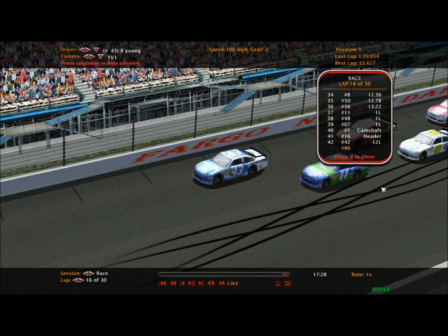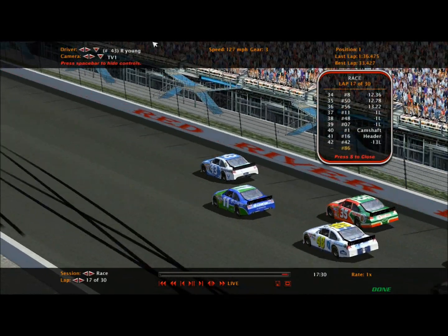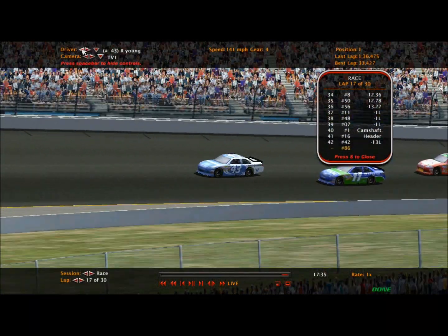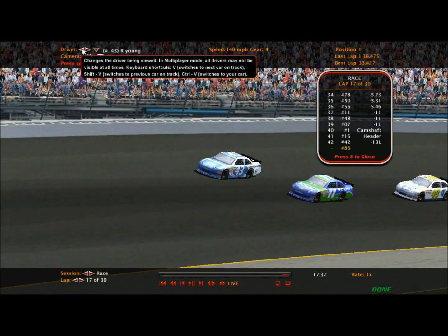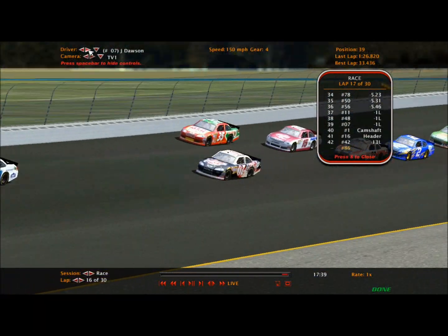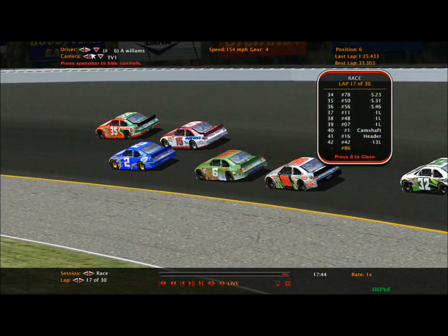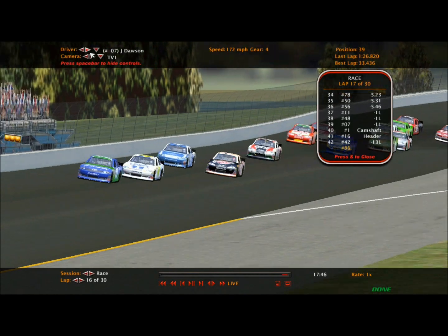All right guys, we're back to green flag. Robert Young will lead us to the green flag. But there goes Matthew Dundas in second position. Robert Young has not won a race yet this season. But he's going to go up the racetrack and then Matthew Dundas went up the racetrack right there. And he'll hold off Matthew McMurray. There goes Aaron Williams up in the top six.